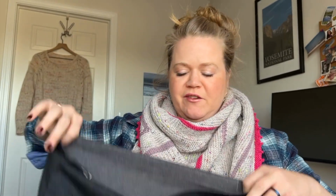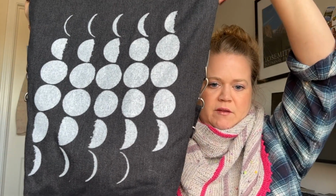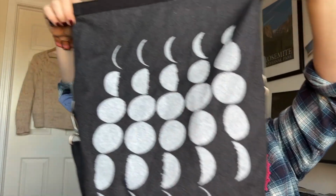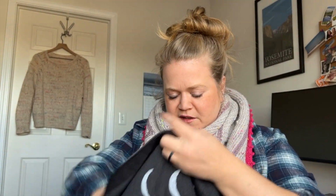Okay, so the next thing I wanted to talk about is my Bougie Sweatshirt. And I have everything right now in my project bag by Madder Root. This is the Madder Root Trundle bag. It's huge. I love it. It's got the moon phases on it, which if you know me, you know I'm obsessed with moons and anything related to outer space.